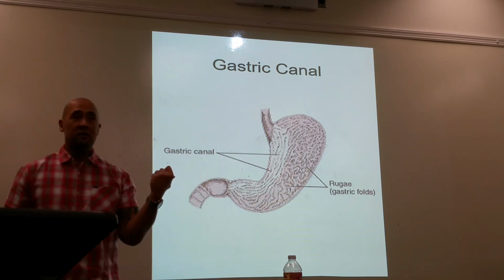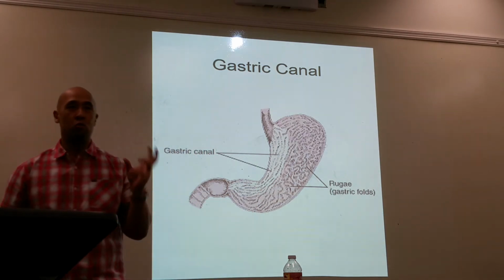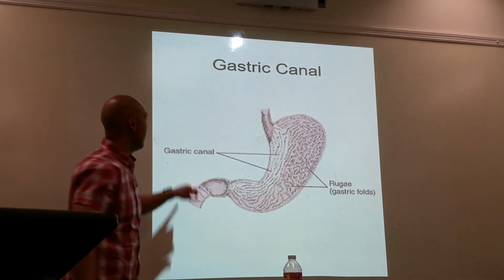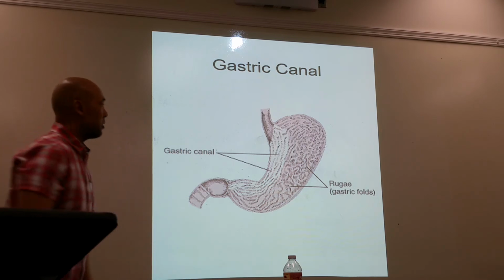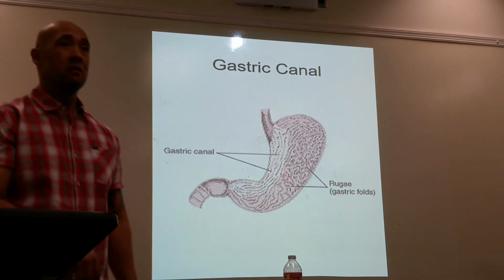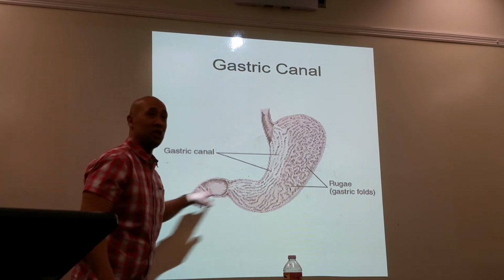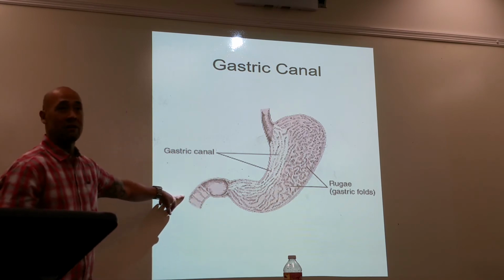Towards the lesser curvature, you're going to find this opening here. It has rugae, but not as much. But it is a direct connection from the esophagus into the pyloric end. This is known as the gastric canal. So this particular canal allows passage for fluids. So if you're drinking a soda, okay, drinking water, notice that when you're drinking alcoholic beverage, all of a sudden it hits you because it's going straight through the gastric canal and into your brain.